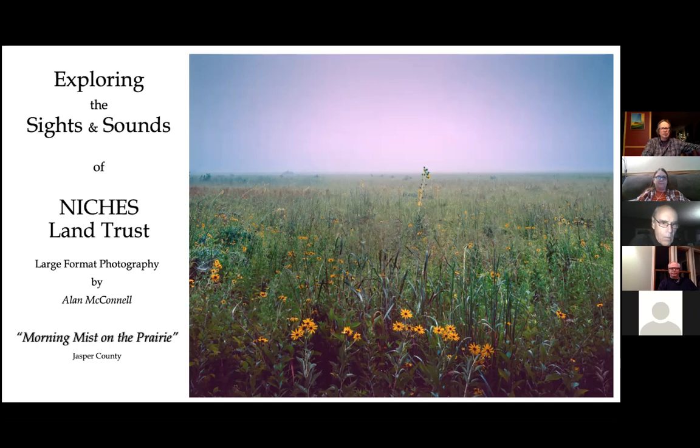I found this location the week prior and experimented with various compositions. I knew I wanted to return when the conditions would be more suitable for what I visualized with my final image.